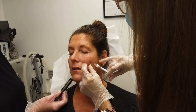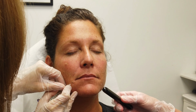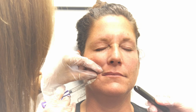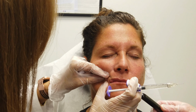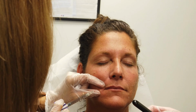First time you're doing any filler? Mm-hmm. Yes. Awesome. Yay. There's a little pen. And then there's lidocaine in the filler, so this is kind of a feel a little bit more than before because I'm using an actual needle now. To get the best result, we use the combination.